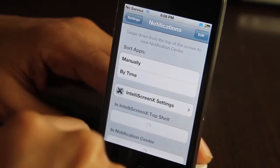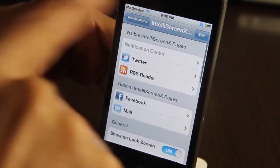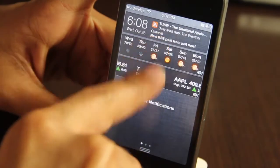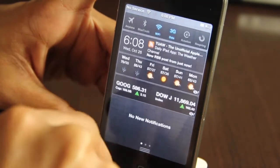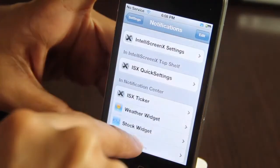But that's not all the settings because you have notification center settings. Let's go into notifications here, and then you'll see here IntelliScreenX settings. All that does is take you right back to the main settings panel for IntelliScreen. Then you have IntelliScreenX top shelf. Now what's the top shelf? It's actually this right here. That is the top shelf. Notice how it kind of goes away, and if you pull it down all the way, it stays. That is the top shelf, so you can kind of hide it out of the way just like a shelf.